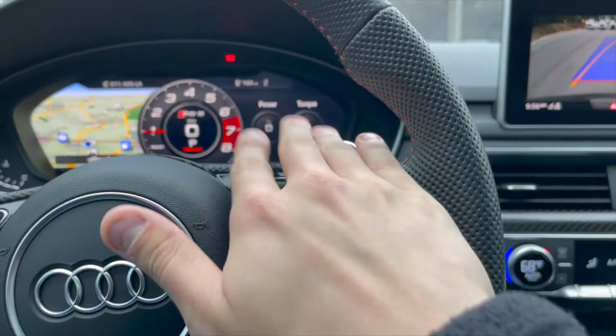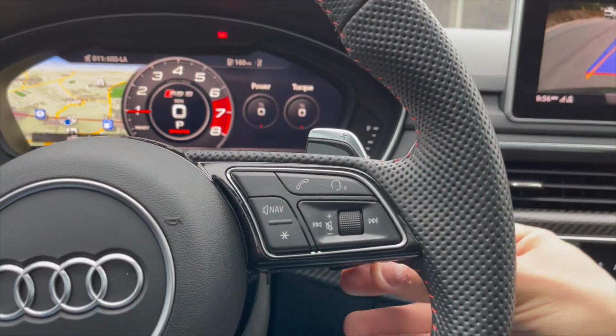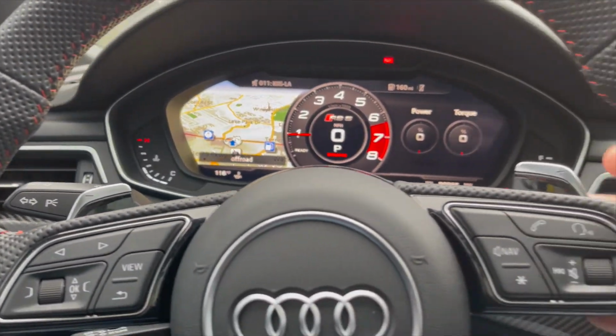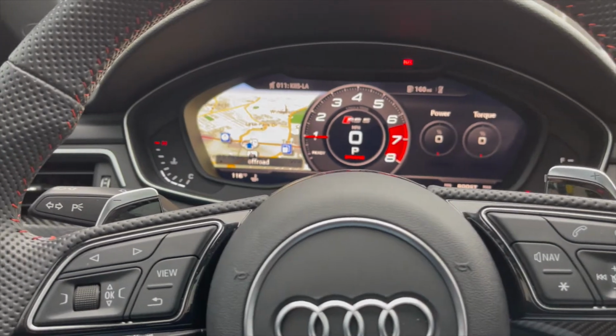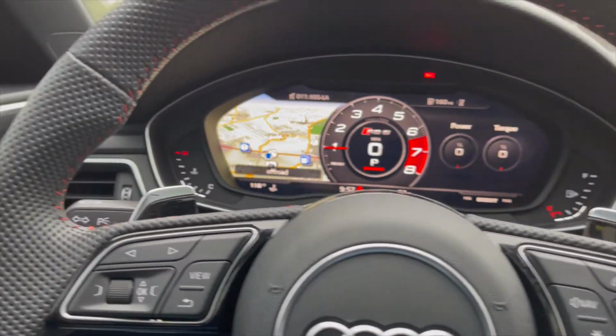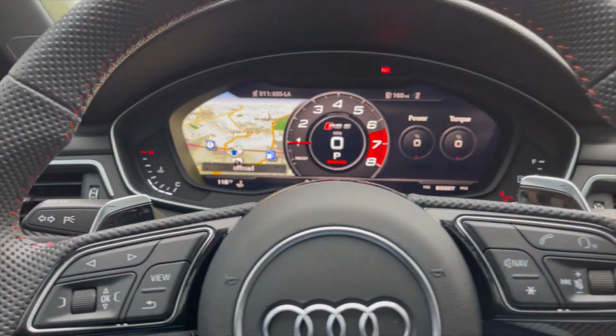But the other thing is the paddle shifters. They're so tiny, and they're plastic. I'm so interested in why they did that. I'll never know for the life of me. Who knows? Anyways, let's get behind the wheel of this thing, and let's see what this thing is all about.